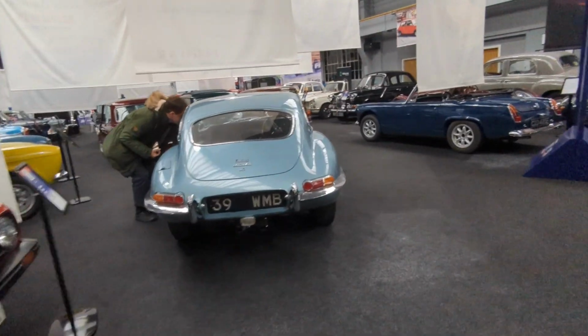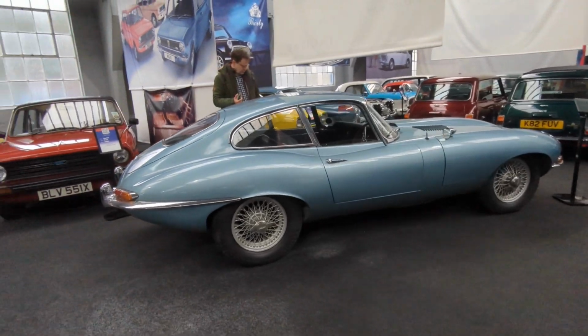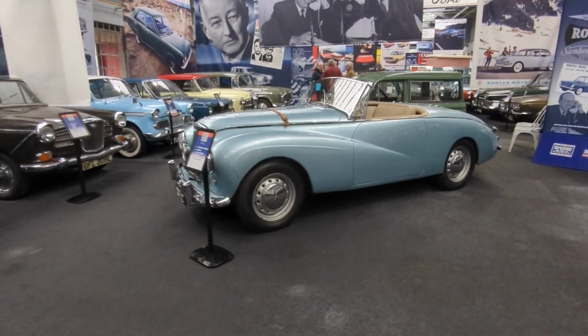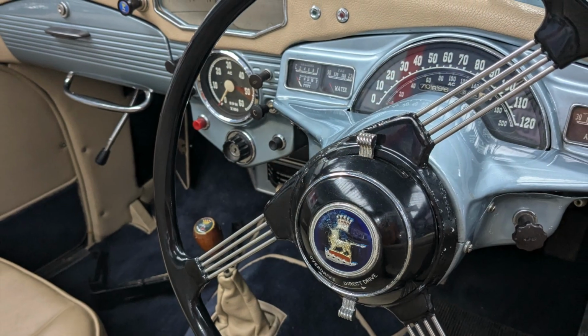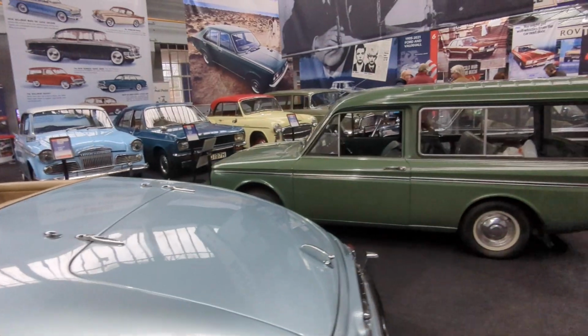Here's the iconic E-Type. You can see just how small it is next to an MG Midget and those minis. My absolute favourite in the collection was this Sunbeam Talbot. It's most famous for To Catch a Thief film with Audrey Hepburn. Stirling Moss rallied these quite successfully on the Monte Carlo. It's one of those cars that's all but forgotten now.